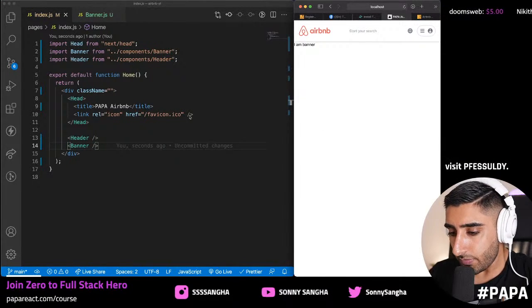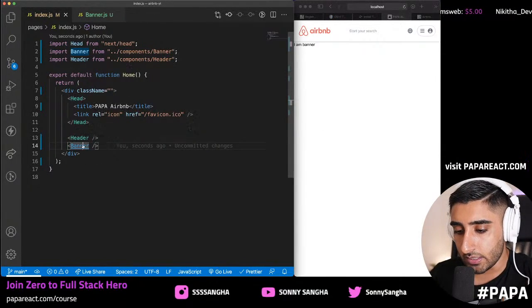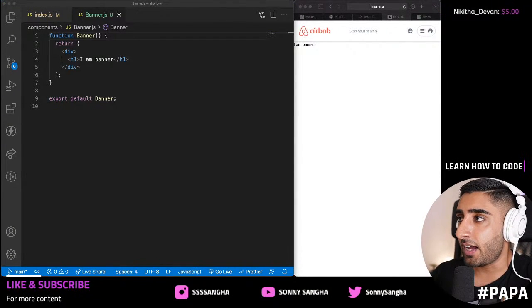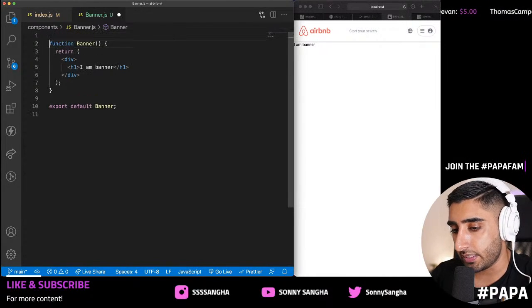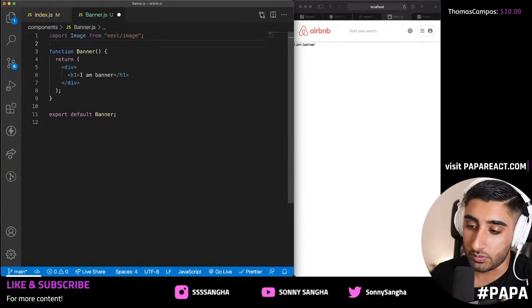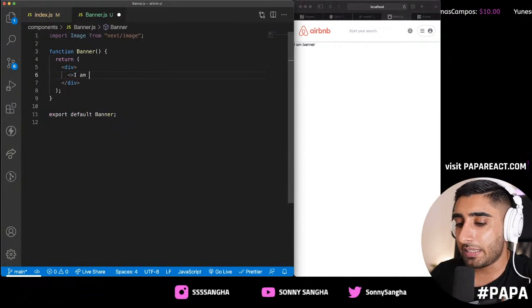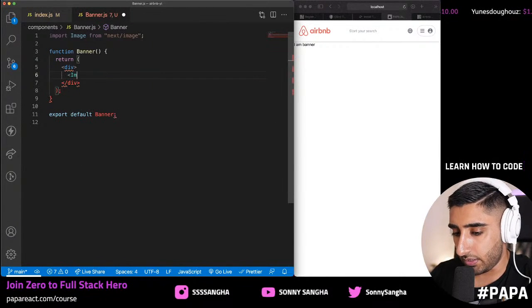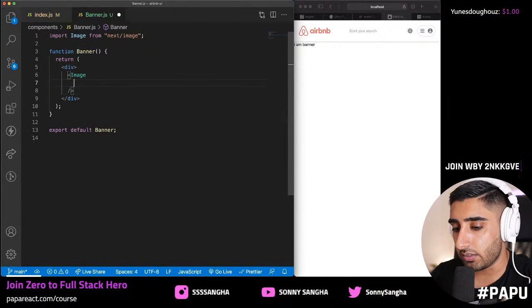Let's carry on. I'm a banner. So I'm going to go into that. It confused me for a sec. I was like, what am I seeing here? So I'm going to click on that, and then I'm going to go ahead and import the image component that we used previously from Next.js. So import image from next/image. And then I'm going to go ahead and replace that with actually something a bit more useful, which is the actual image component. Capital I, be careful, self-enclosed component.